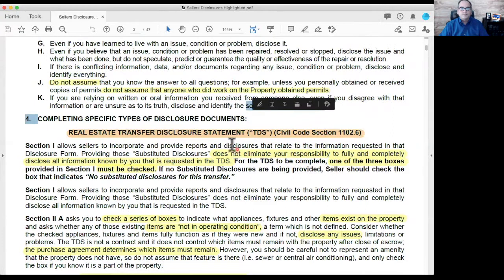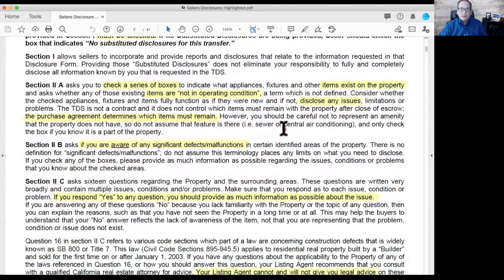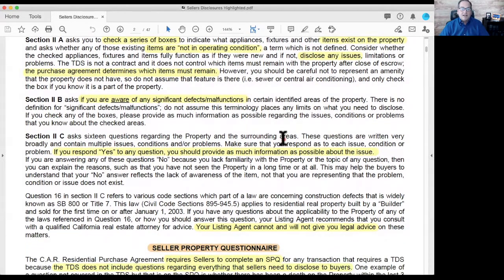Now we're down to completing specific types of disclosures. The first one, remember I told you, was the real estate transfer disclosure statement, or the TDS. So there's going to be a series of check boxes of items that exist in the property. So it's the transfer disclosure. It's the things that are transferring with the house to the buyer. Then you'll say if any of those items are not in operating condition. You might disclose any issues with those items. And then section 2B asks if you're aware of any significant defects or malfunctions. Aware, significant defects or malfunctions, okay? If you respond yes to any questions, you're going to put as much information about that below as you can.